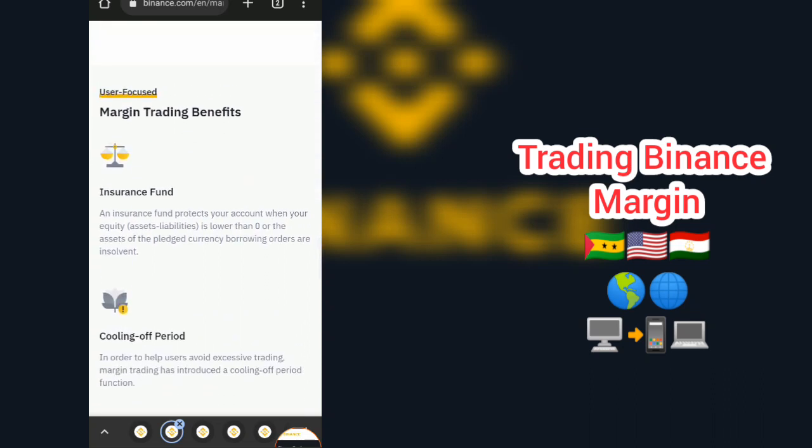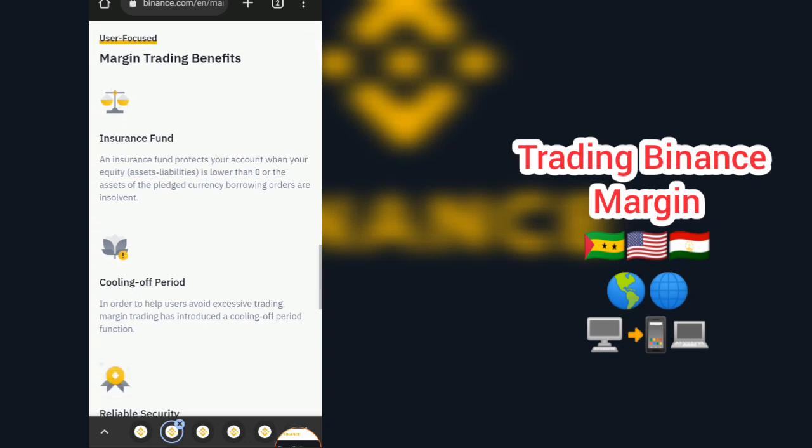Now some key concepts on margin trading you want to know as a margin trader, because most users will be skeptical or might be afraid of borrowing funds, or might not be aware of the fact that Binance has the insurance fund. Now this insurance fund helps protect your account when your equity or asset liability is lower than zero, or the assets of the pledged currency borrowing for others are insolvent. The insurance fund is basically there to keep things in check and to make sure that whatever transactions you carry out on the Binance platform will always be initiated, and all trades will go well.